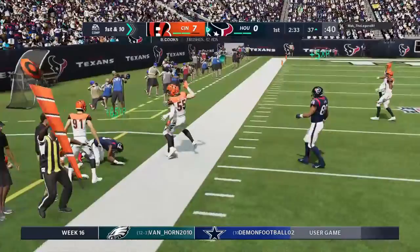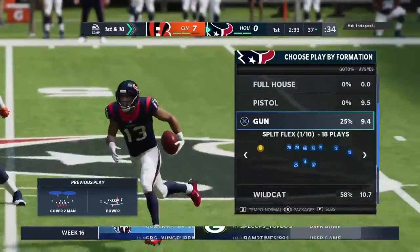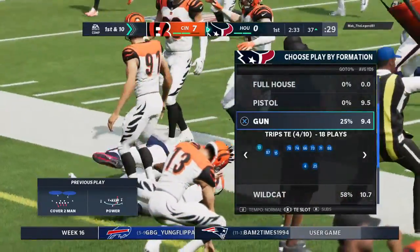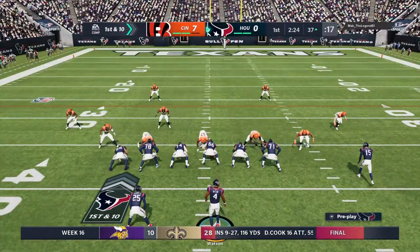And he's going to be out of bounds, but not before he takes it inside the 40. That's good for a Texan 1st down, a 12-yard pickup. 1st and 10 at the 37-yard line. Line of scrimmage, the 37 on 1st and 10.